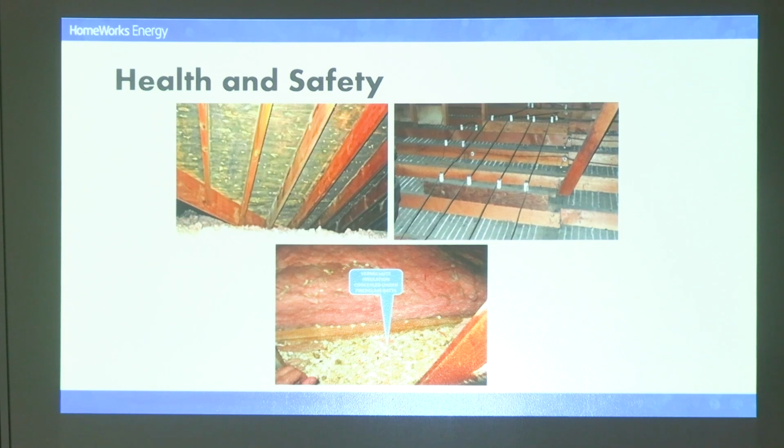So we do have partners that help with remediation of all three of these things, because we aren't allowed to do weatherization for homes if you have any of these problems. So we do have partners that we can refer you to help fix these before we can basically insulate and air seal your home.